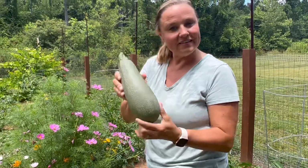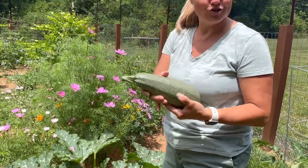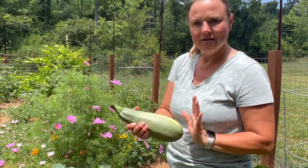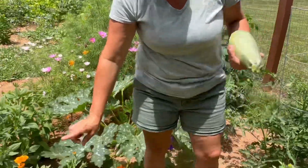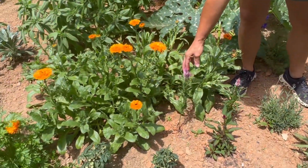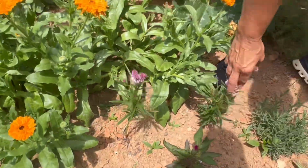So this is supposed to be a smaller zucchini. I'm excited to try this. We'll probably eat this for dinner. Look good? Okay, and then I have celosia. I think this is the flamingo celosia. It's very pretty. I like that color.